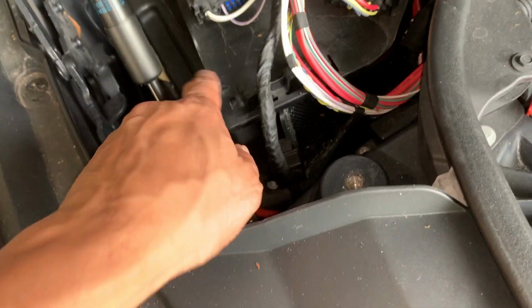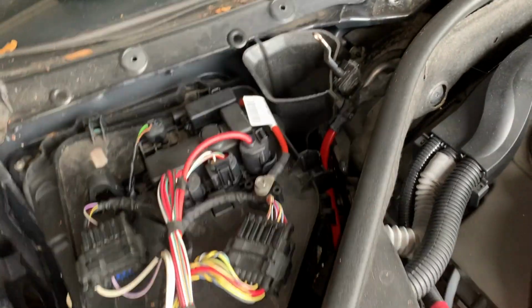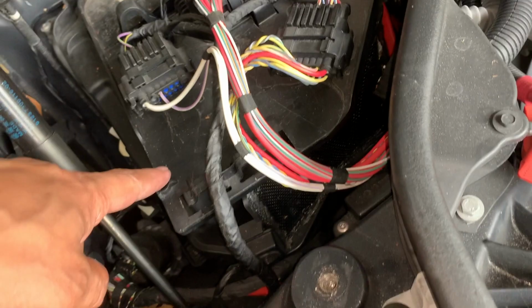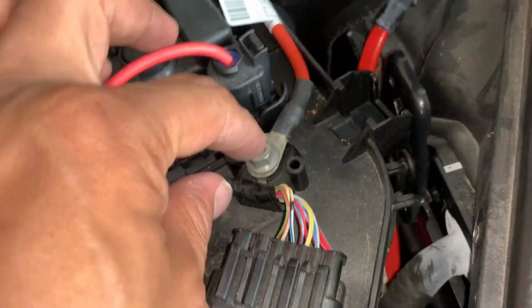Basically I removed the 2 screws, one from here and one back here, and the way I accessed this one was through here, and it takes a T25. I was able to undo these 2 screws, and they kind of look like this. Then I had this plastic cover right on top of here, so I lifted that and I undid this terminal.